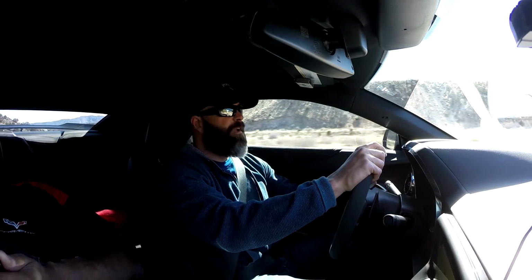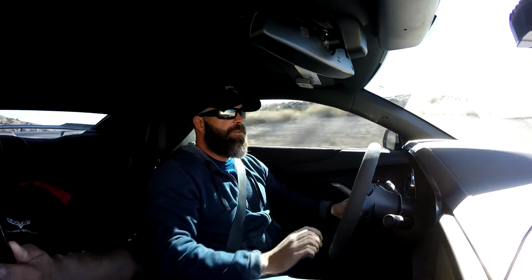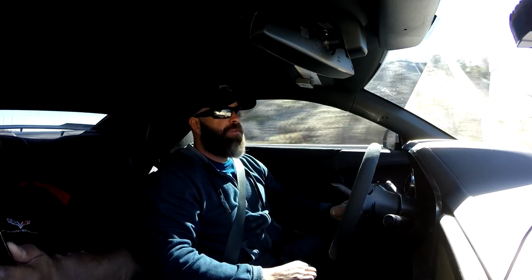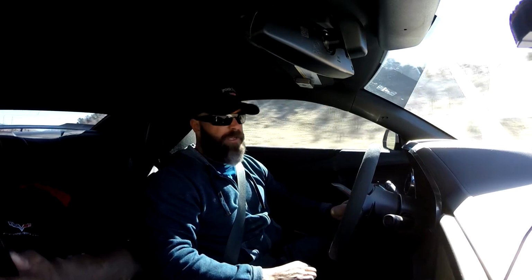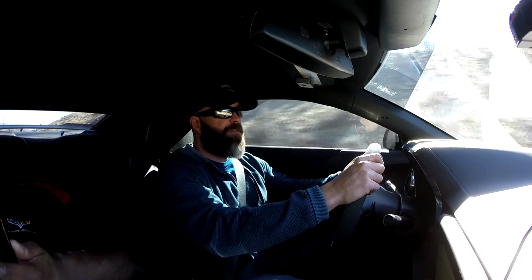I've been driving this car now for about 20 minutes, so I haven't had a whole lot of time, but let me tell you, the seats are very comfortable. They do provide good lateral support. Pretty comfortable. Everything's laid out pretty nice as far as the gear shifter, steering wheel. Everything just feels great.